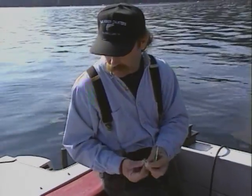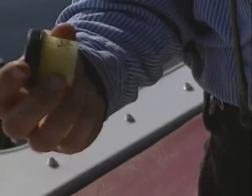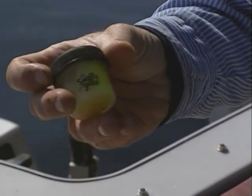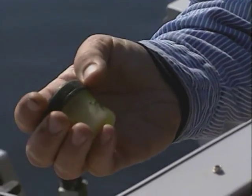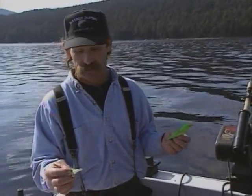Sometimes I'll scent that up with a little shrimp oil. One of my other favorites is smelly jelly. This is nightcrawler flavored smelly jelly. Sometimes I'll put a strip of cut bait on there or a nightcrawler. Anything for smell. These lake trout love scent. And trust me, it works.